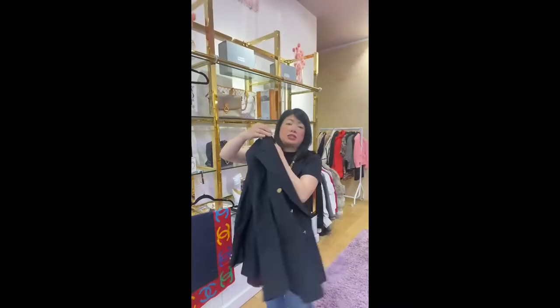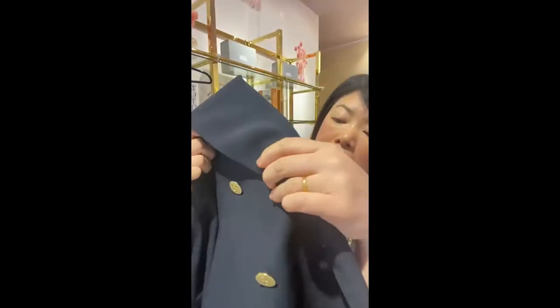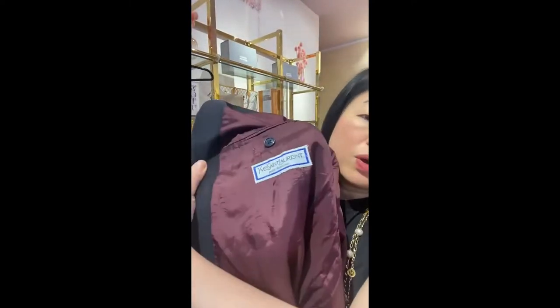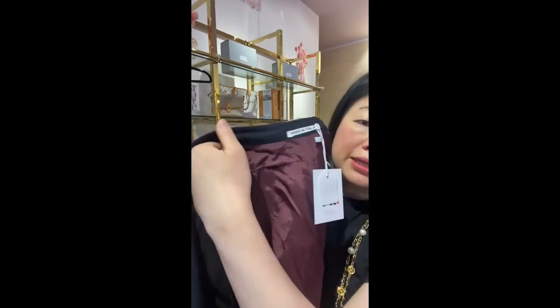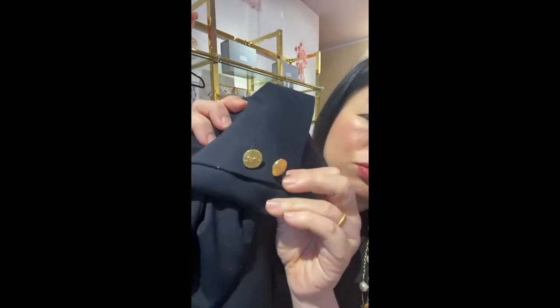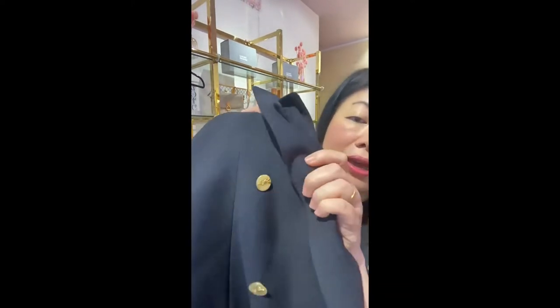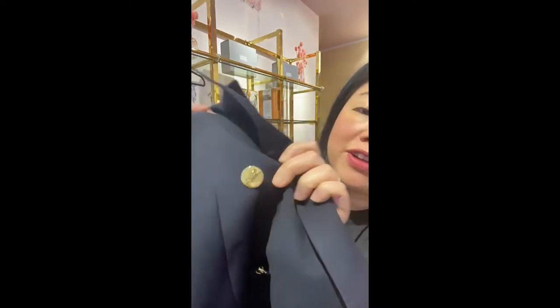So we have this vintage YSL blazer. This is in black, virgin wool, and it's 1980s. It says Yves Saint Laurent pour homme, and I think it's a size 46, so EU 46, made in Italy. Great condition. One of the loveliest things about this jacket is it has all these amazing YSL gold tone buttons on here as well. The buttons alone are worth quite a bit, and they could actually be a pair of earrings themselves.